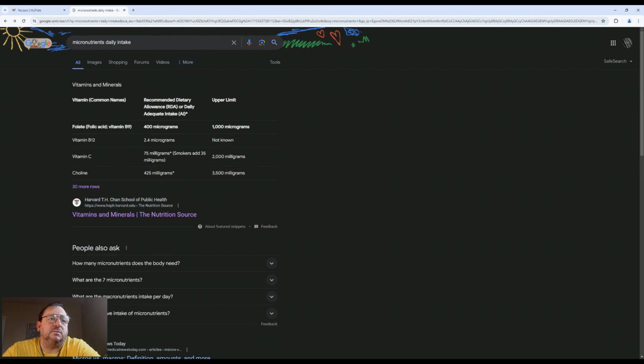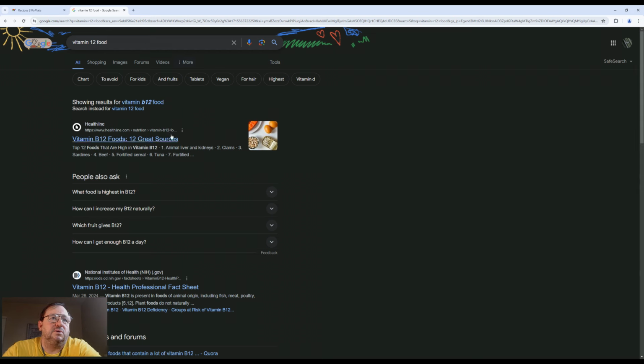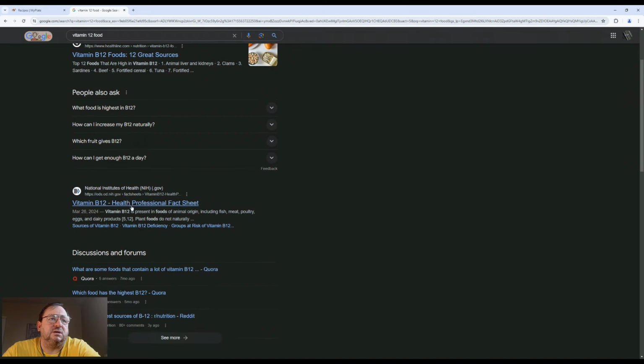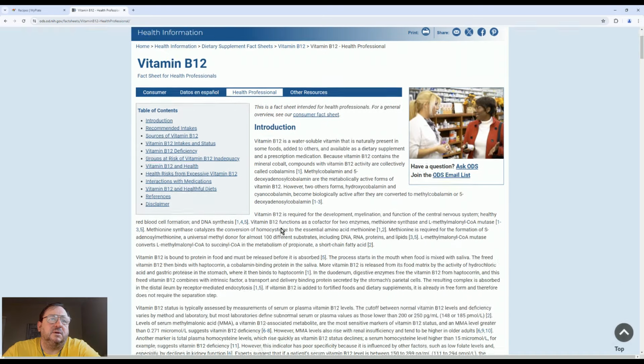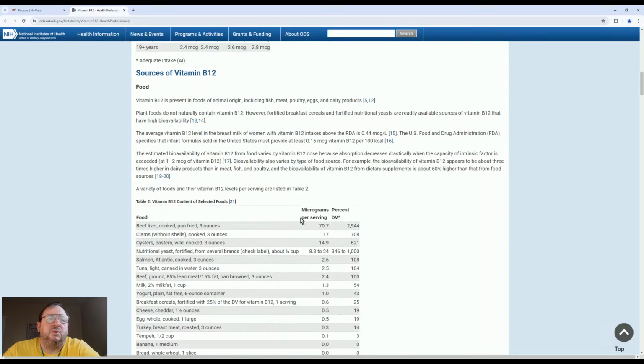Suppose vitamin B. Some food might not have certain vitamins. It comes in meat or from the sun. So vitamin B12 foods. Basically it tells you which one. Suppose animal liver, clams, sardines, beef, tuna. You can check this government site. It tells you about vitamin B12 deficiency, so you can read about vitamins and then what food.